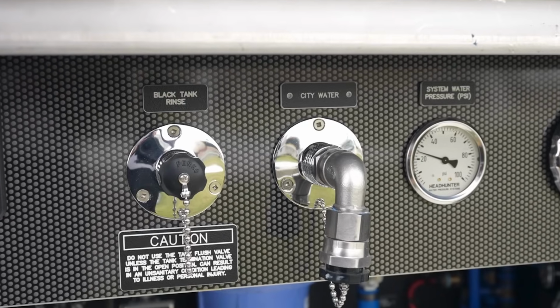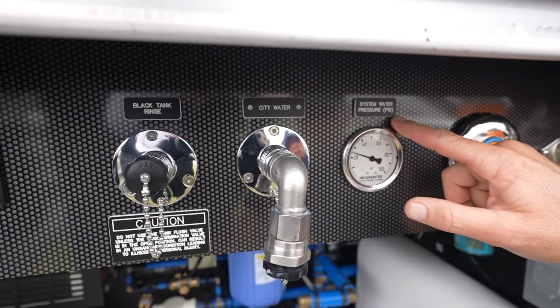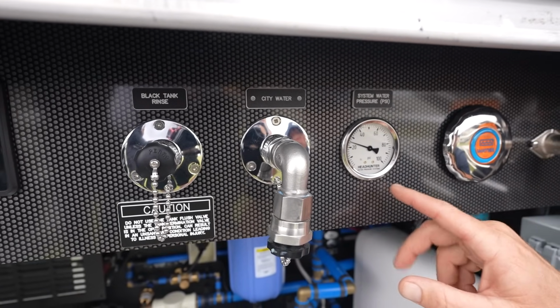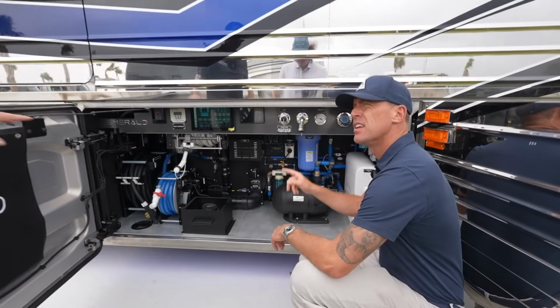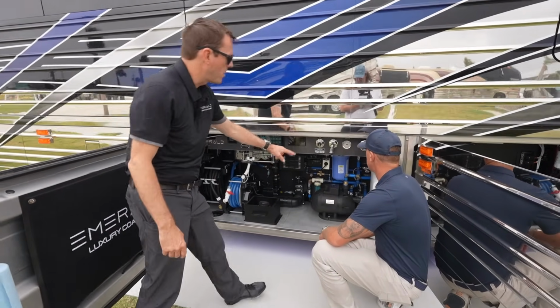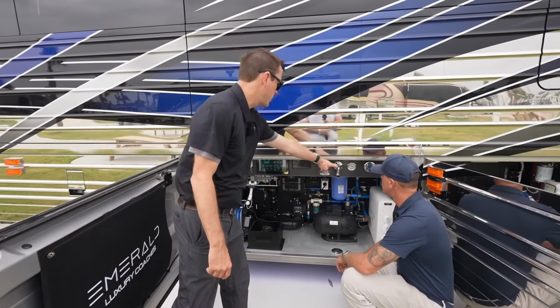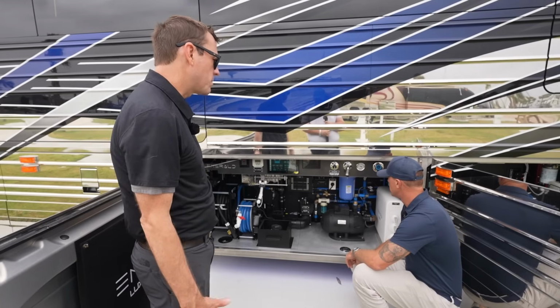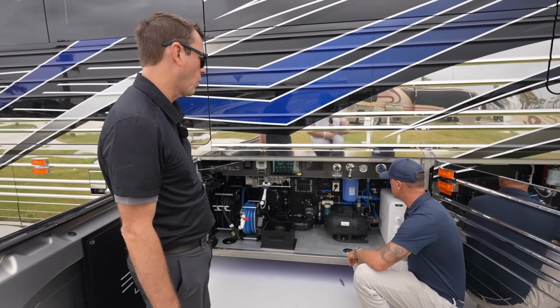Yeah, and again, super clean the way everything is labeled here, black tank rinse. We can monitor the system water pressure. So is this monitoring the PSI of the city water coming in? That is monitoring the pressure in the system coming off the pump or the city. So whatever your system is pressured, that's what's telling you your system is. Sometimes people think they may not have pressure or something. That's going to allow them to know what's happening with their water system.